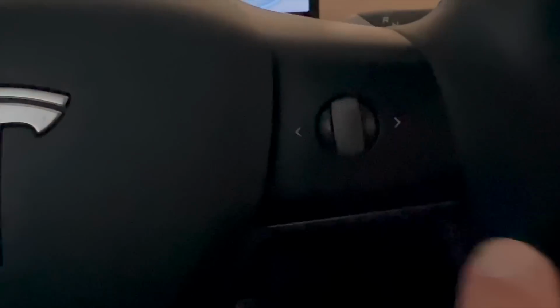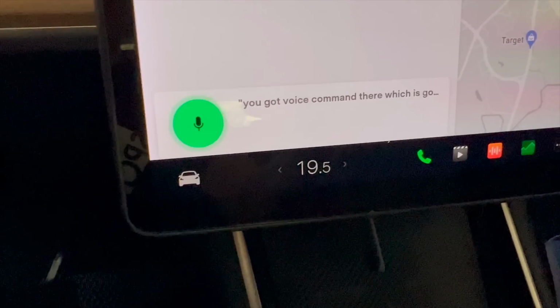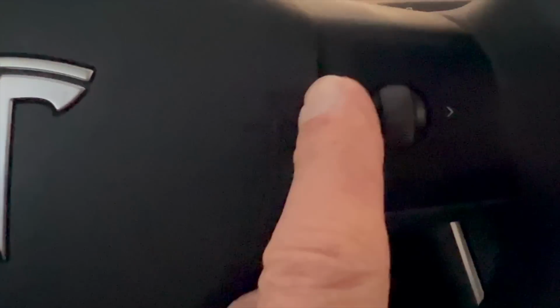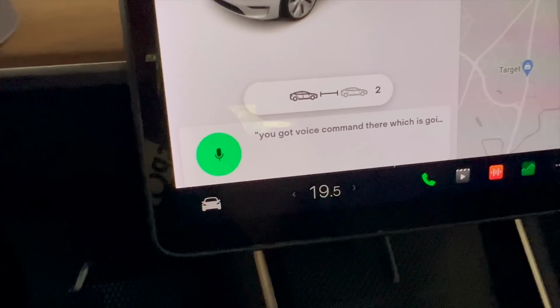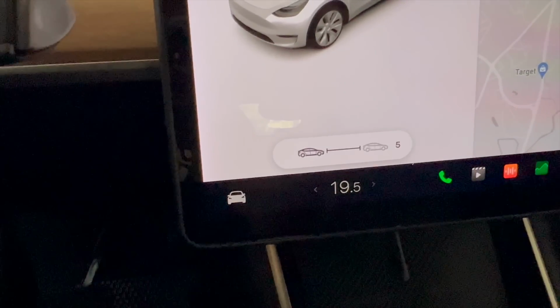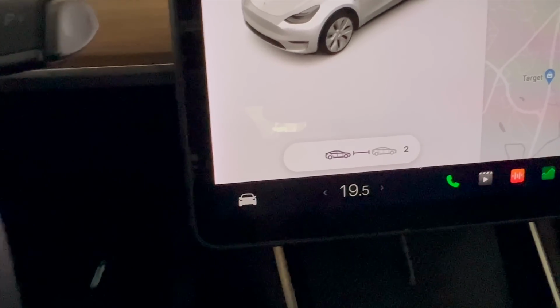Okay, whatever. The right hand wheel, this one, if you push it in, you get voice command, which is going to be very confused about, right? So it's attempting to get what I'm saying here. And then if you push to the right, like this, you get less and less distance, so that's your follow distance. And if you push it to the left, you get more and more follow distance, so you can go between 2 and 7 car lengths, basically, that you're following by pushing the button to the right and to the left.